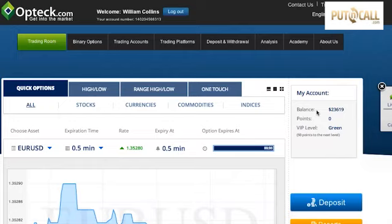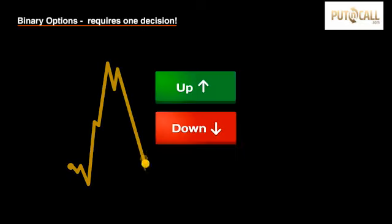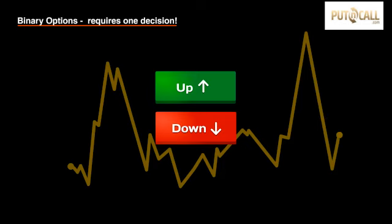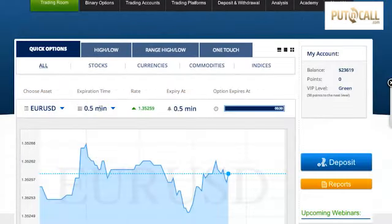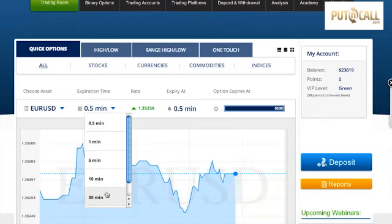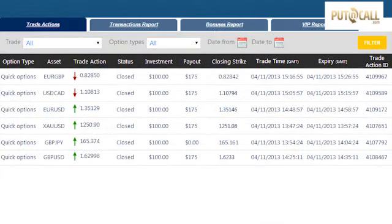It is a trading system based on binary options. Binary options are very simple to understand and use because all it requires is one decision: whether the asset will go up or down. Once you choose one of the 2 options, the trade can begin. It is a fast trade between 5 to 30 minutes, and once the time is up, your position will automatically close. And if your choice was right, you will profit between 170 to 190%.